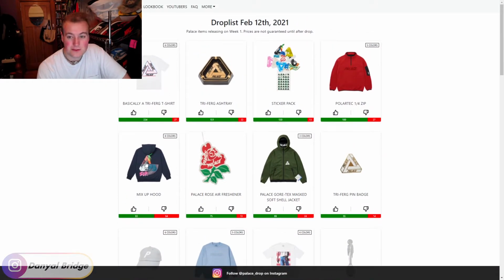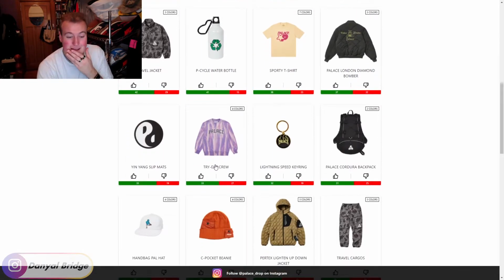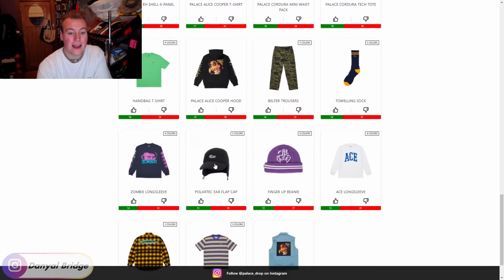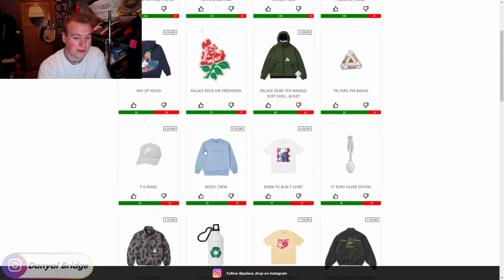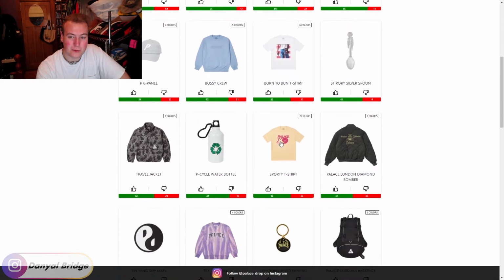If the mix-up hood's releasing this season, that's absolutely wild. If this drop list is 100% correct, we are getting like half of the tri-ferg pieces in the first week. Like, that's crazy. That's absolutely crazy. Like, look at that. We're getting the Bossy tri-ferg, we're getting the mix-up tri-ferg, basically a tri-ferg t-shirt, all the tri-ferg accessories. Like, that's just absolutely wild.